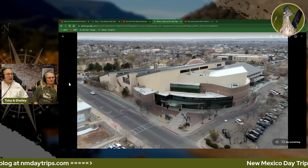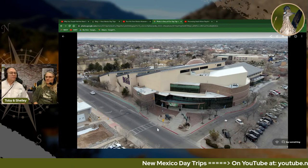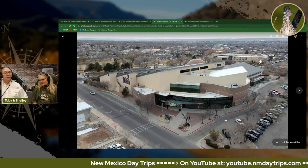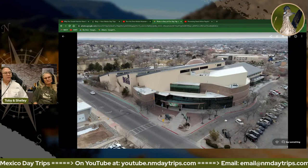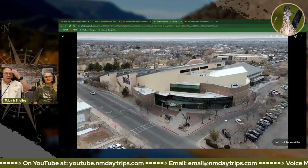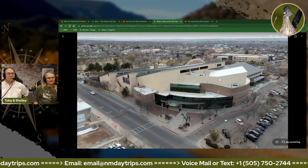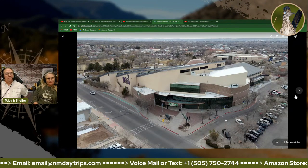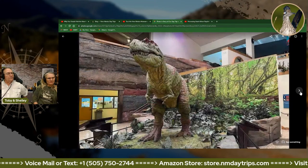But Explora, which is the children's museum, is also across the street. So plenty of parking. This over here is the Museum of Albuquerque, and that's where they put up art and cultural exhibits. It's a really good museum. They always have really good shows there. We've been there more than once. Okay. So that's our New Mexico Museum of Natural History.